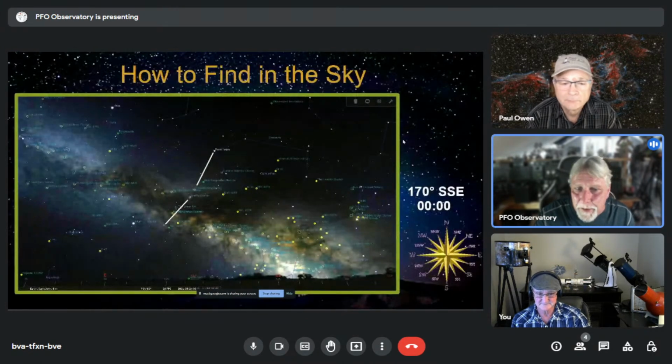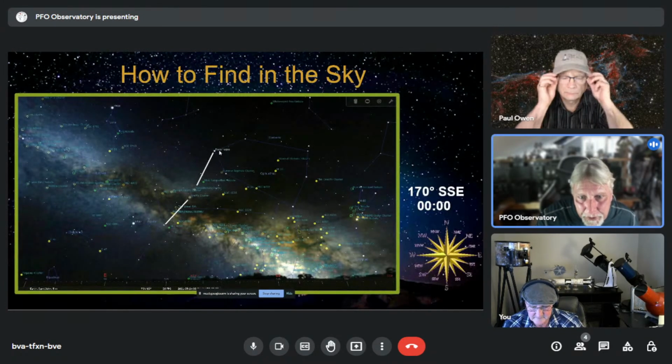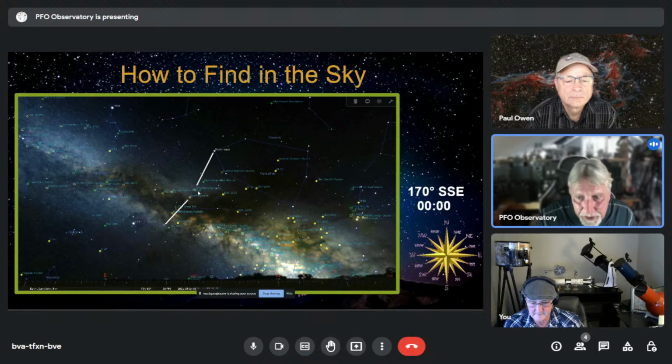So how do I find it in the sky? Well, if you can find the top star in Ophiuchus up here, and over here find where Paul was looking at the summer triangle, you have Altair. Come down from Altair and draw a line between the two, and it's halfway across. You can't miss it. You just scan the sky from one side to the other, and you're going to hit this area. It's 170 degrees south-southeast at midnight.